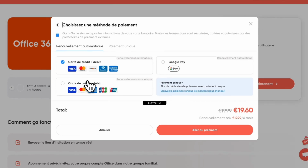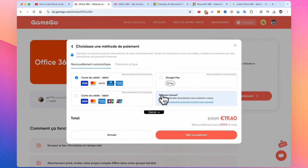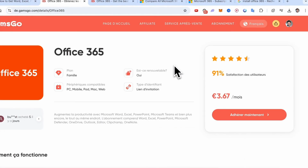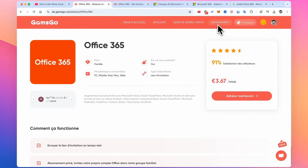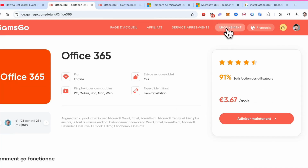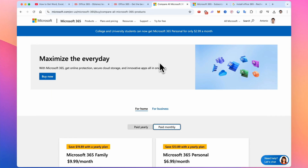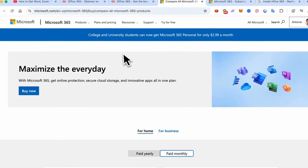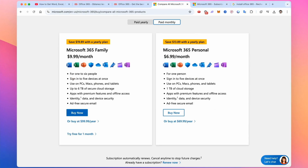You can pay by credit card, debit card, Apple Pay, Google Pay. It's a 100% secure platform. Once you have completed the payment, you will instantly receive your login and password to access your account Office 365 in your subscription section on GamesGo, right here. Then, you simply need to log in on the official Microsoft.com site to download all the software and use them unlimitedly on your computer or mobile phone.